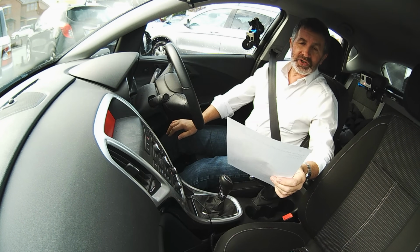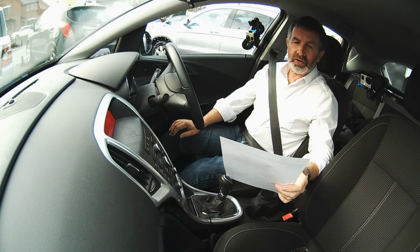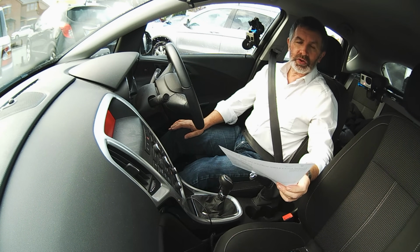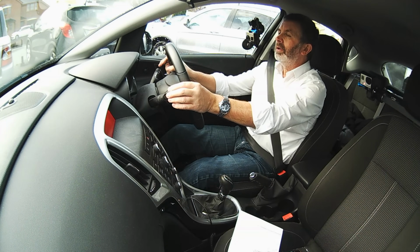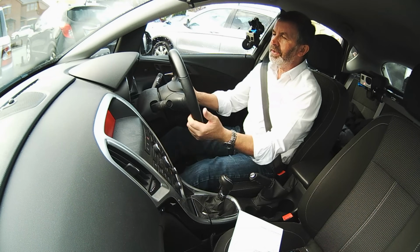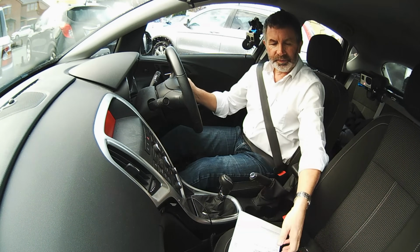This is a Vauxhall Astra 2-litre CDTi ecoFLEX. It's a 16 valve SRI 5-door with start-stop. It's 2014 on a 64 plate and has done, oh gosh, how many has it done? 55,820 miles. It has height and reach adjustable steering wheel.